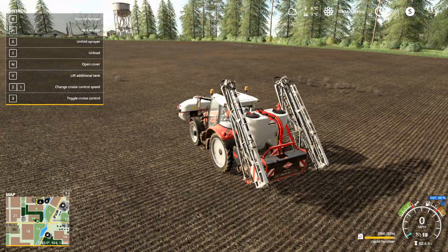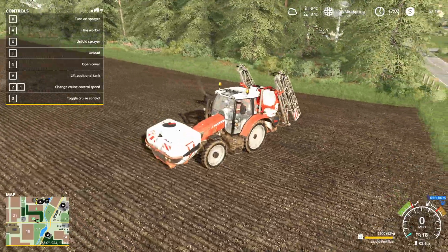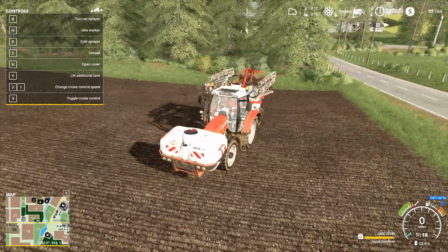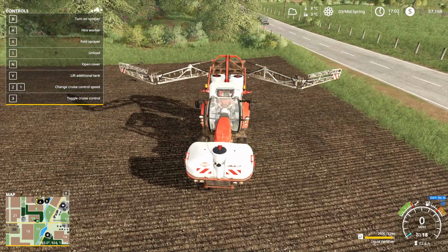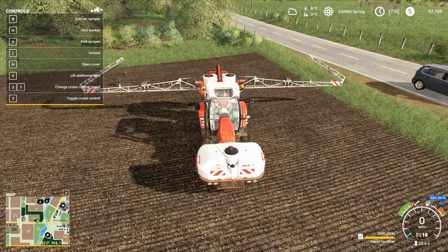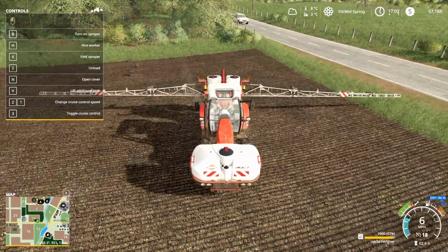Right, I've just made it to field 19 and, time to get spraying I guess. So we'll extend out. Now I've also just remembered that we probably need to cultivate our fields, or at least disc harrow them or something like that, get them prepared for sowing before we actually start spraying some more fertiliser on them, just so they are prepared.